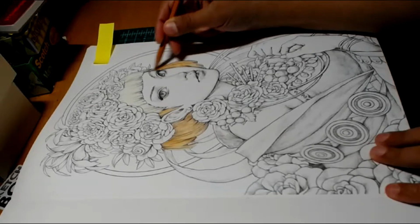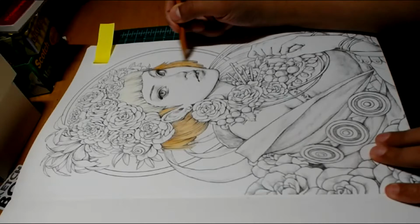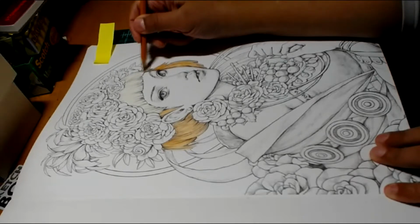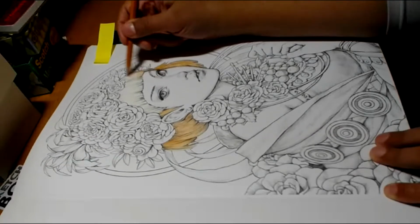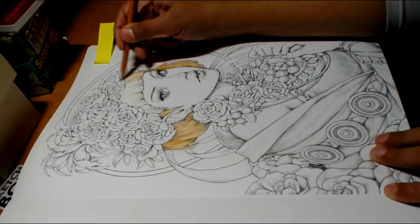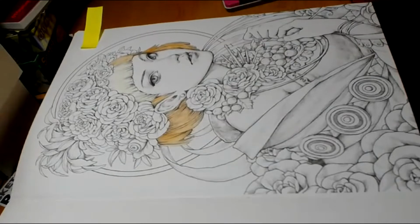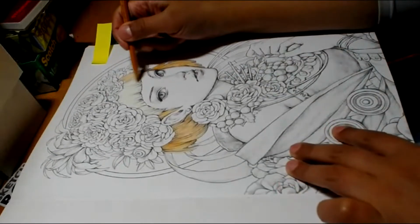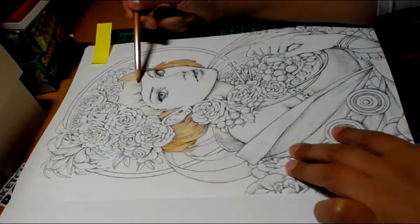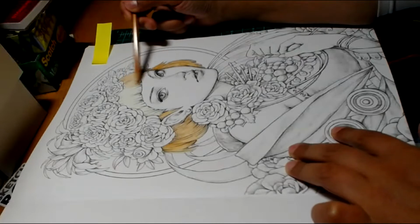This is one of my favorite books to work on, but it takes time to work on this book. See, the one thing you do if you want to make the colors lighter, you go farther away. It creates lighter strokes.